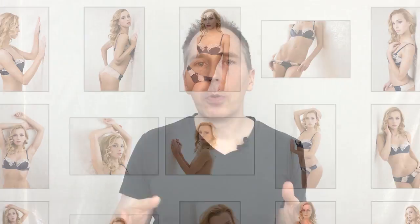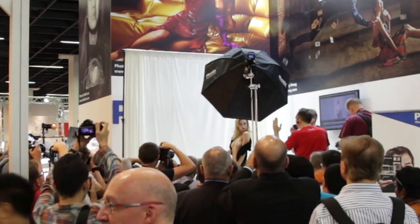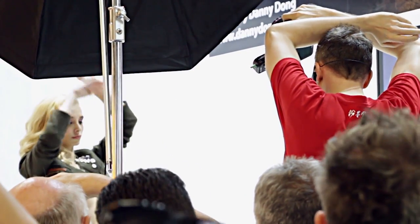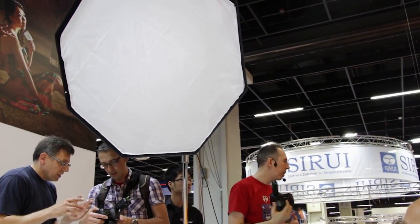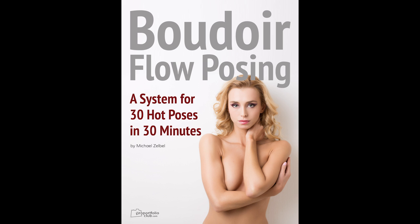Today I would like to share a little memory trick, a little brain hack with you, which I use in order to easily memorize a large sequence of poses. The question I've been asked was about a flow posing sequence. It was quite a while ago when we were on stage at an event called Photokina. Over there we were shooting cover photos of our lovely model Coxie Dominica. And it took me quite a while until I could meet up with Coxie again and shoot the material for a little guide. I've done that now, and now I would like to answer the question.